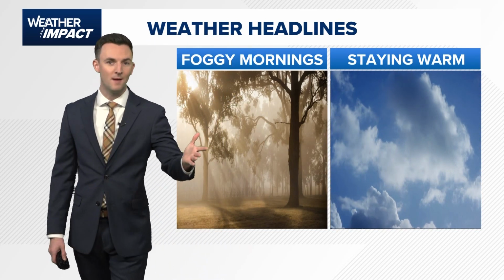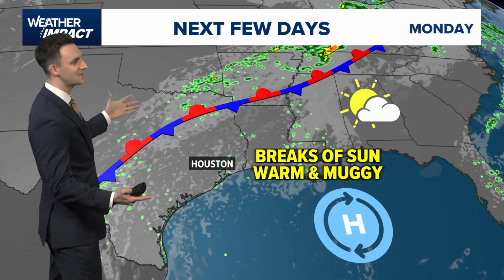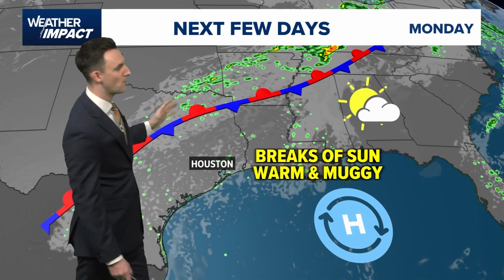But as promised, we do see a shift in the forecast as we get to the middle of the week. That'll come with a couple of showers Wednesday. Does not look like a washout, but behind that, some much nicer weather comes in for the end of the week. Let's start with today, though. Stationary boundary is to the north. That keeps us on the warm side of things. It also keeps the focus for any rain well to our north.